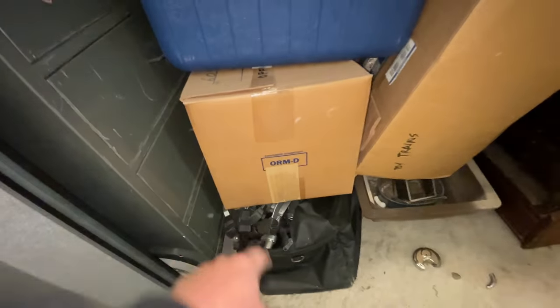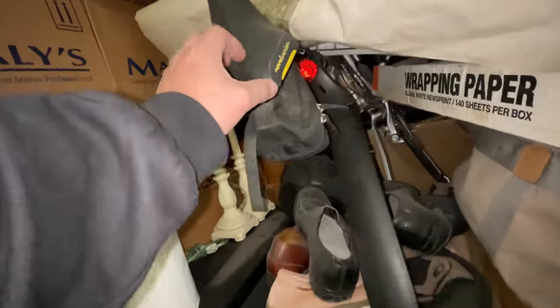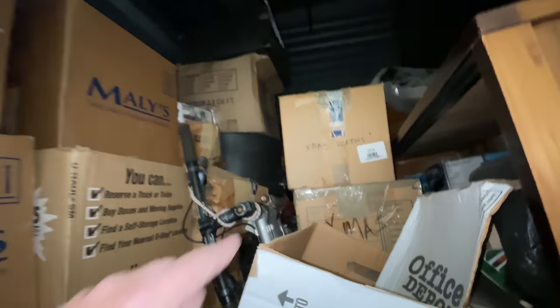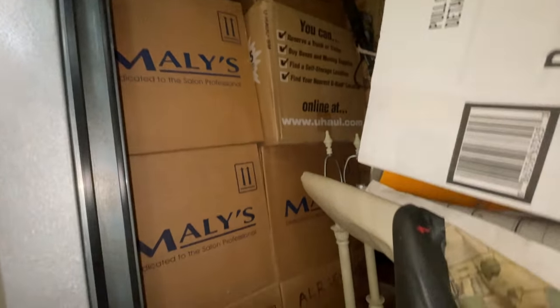You do see some maybe tripods or something down there. Or maybe that's for drums, because I do see a little drum right there. Yep, saw that in the photos too, as well as this right here. Mountain bike or something, Specialized. That looks pretty nice, actually. See a lot of boxes. Christmas decorations, saw that in the photos too. Saw this Mally's, some sort of beauty supply store or something.